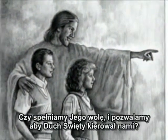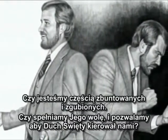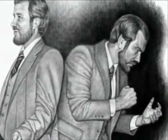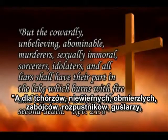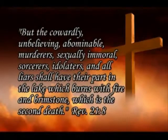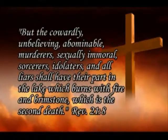Are we in the will of God, allowing the Holy Spirit to guide us into obedience? Or are we part of the rebellious and lost? There is a future event mentioned in Revelation, but the cowardly, unbelieving, abominable, murderers, sexually immoral, sorcerers, idolaters, and all liars shall have their part in the lake which burns with fire and brimstone, which is the second death.